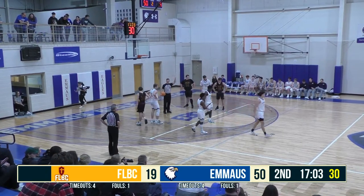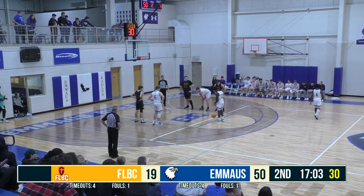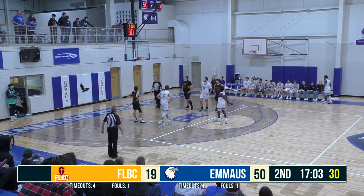Nash playing with a lot of energy to start this second half. Makes the first.